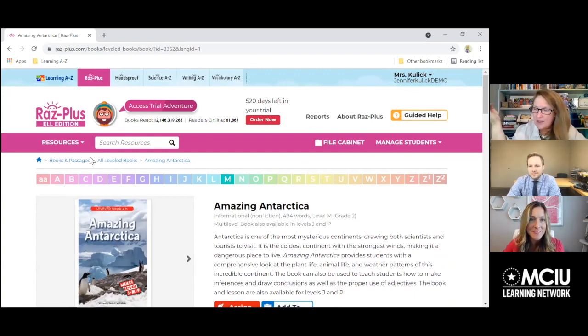When we talk about 50,000 literacy resources and folks think about a leveled book, they might think of this leveled book, but they don't think about all the complementary resources that come with that leveled book. And so I'm so glad Jen went into that and pointed that out. And again, you can assign it directly to one or multiple students, but also add it to your folder, creating less work for you in subsequent years.